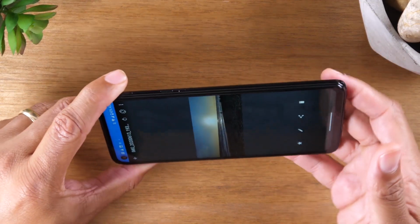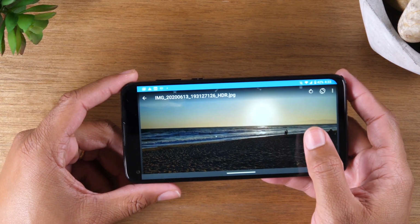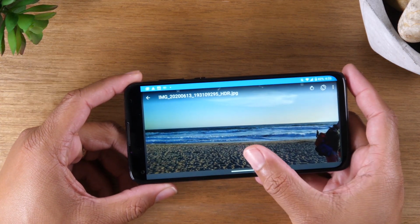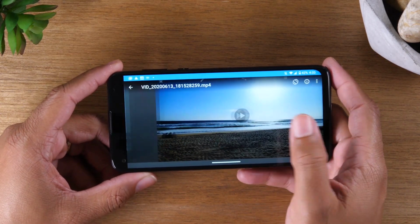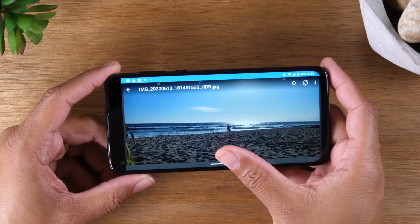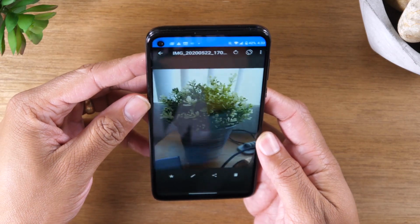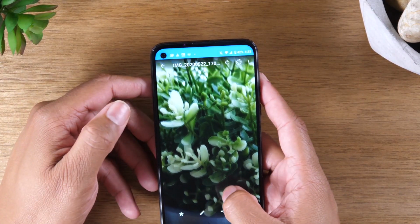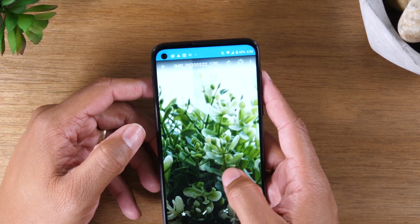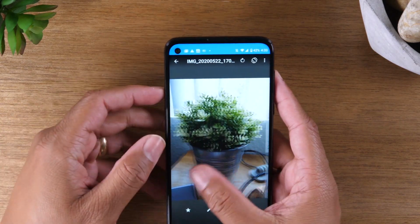This was a sunset. I went to the beach and captured a really nice view of the water and the sand. That was a brighter shot here with a nice little traveler on the side. And I've got some videos I'm going to show you later. And that was a good shot there. And then this was a plant in my office that I was just trying to take a picture of, to zoom in and see the clarity and the detail when you zoom in. Colors came out great on that shot.